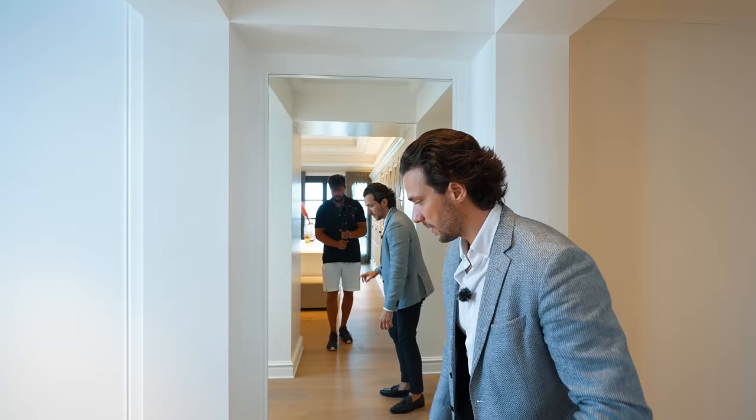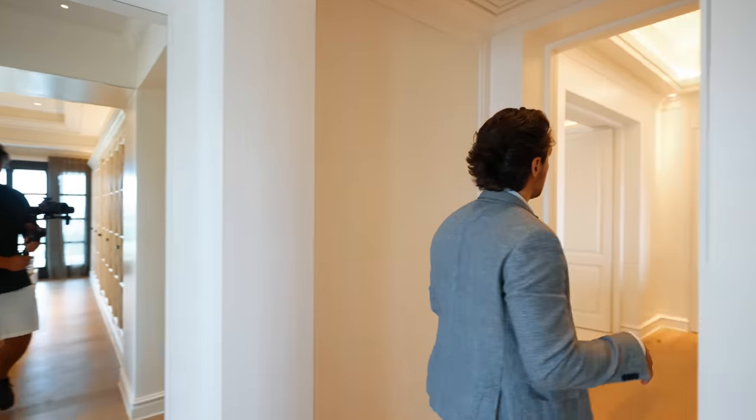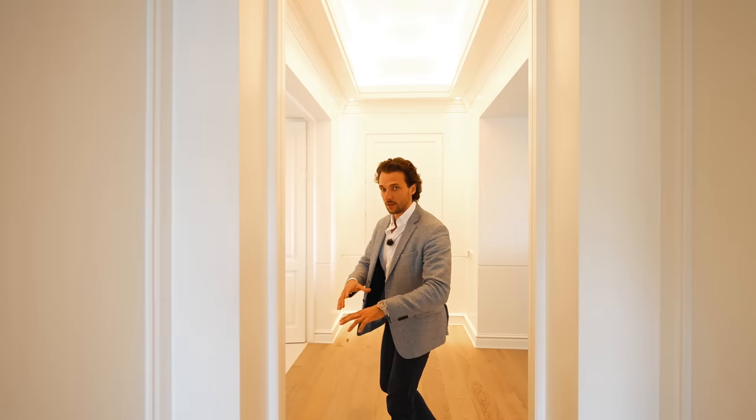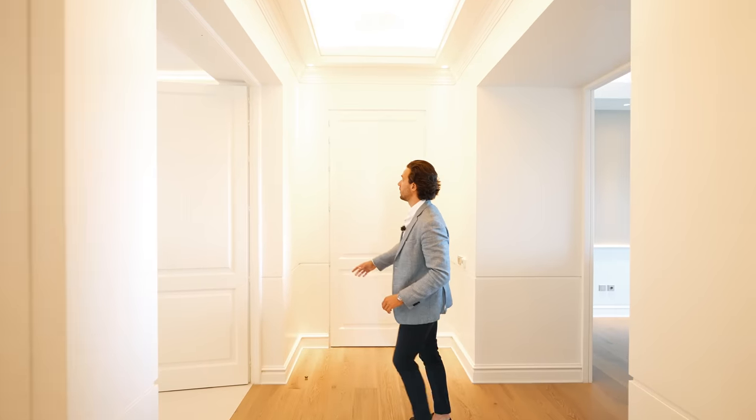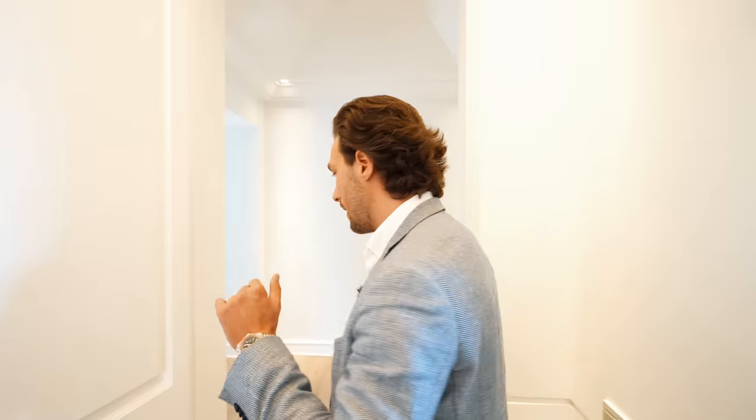Wait, stay there. We also have a lot of baseboard molds going out through the entire house. A lot of casing at the door frames as well, which match the entirety of the baseboards. For instance, here you can see it's been painted in the same way as the baseboards, so it's a nice continuation of that. And now, let's go and check out the dining area and kitchen.